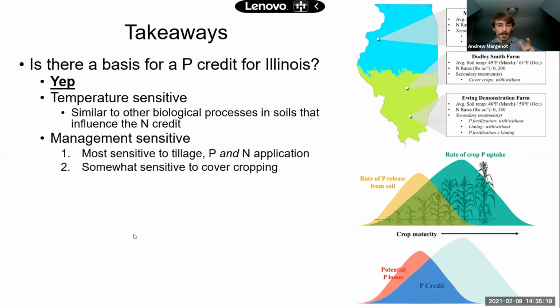Second finding is that it's somewhat sensitive to cover cropping, but the magnitude is relatively minor. So that's interesting. And the third point is that unexpectedly liming doesn't really play a role. So what this says to me is that we should focus on tillage. And I say tillage and not so much P and N, because our treatments, again, were either no N or at normal rates, and same for P. No one is not adding P or N, or very few people. So to me, this means that we might ask, within the range of rates that are typically used, does N or P rate matter for the P credit? But we do see now that no tillage has a pretty big benefit potentially for the P credit magnitude.